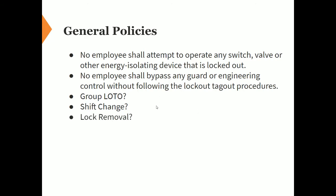And lastly is lock removal. A lock should never ever be removed by anyone other than the user except under very strict circumstances, such as the worker became unwell or got injured and has been removed from the job site. We know he's gone due to that. The worker quit and left their lock on there. That's another time we would need to remove a lock that's not our own.